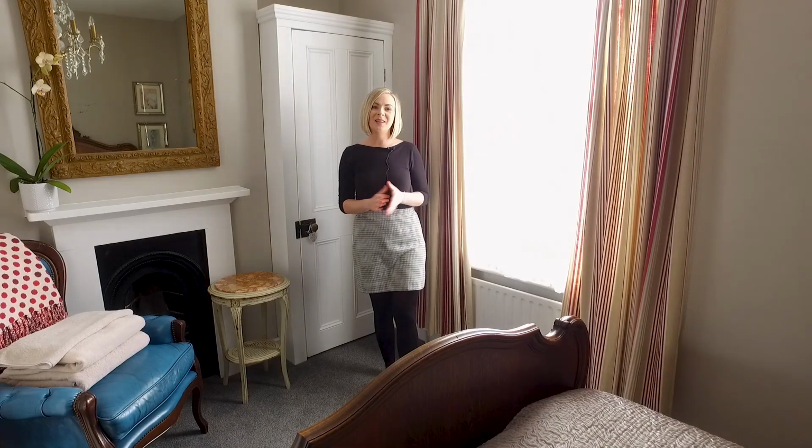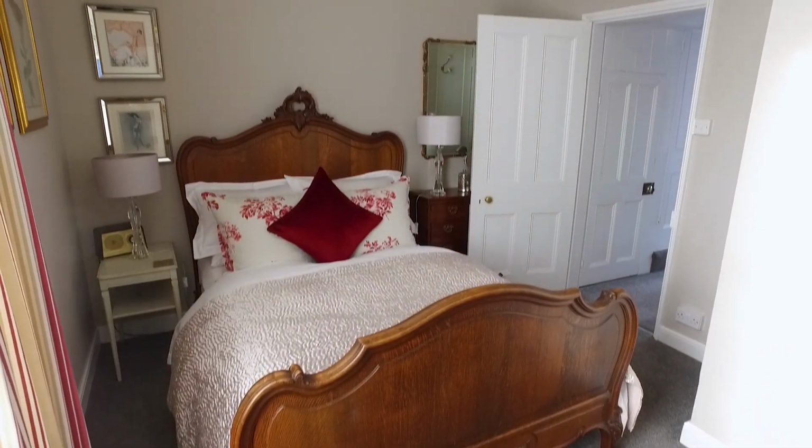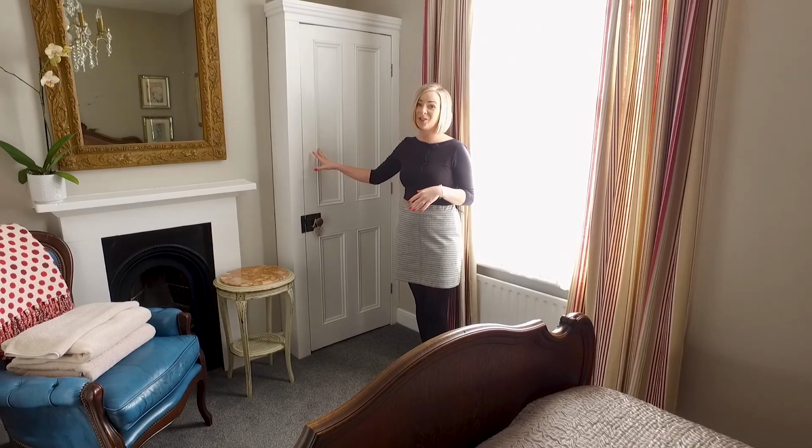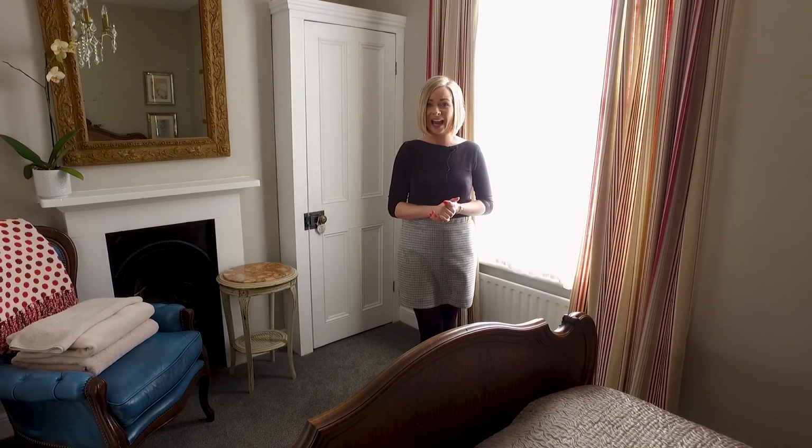I'm currently standing in the master bedroom and wow, what an impressive room. It's absolutely beautiful. We also have the addition of some stunning storage and the original fireplace. You can see it's a really light and airy room.